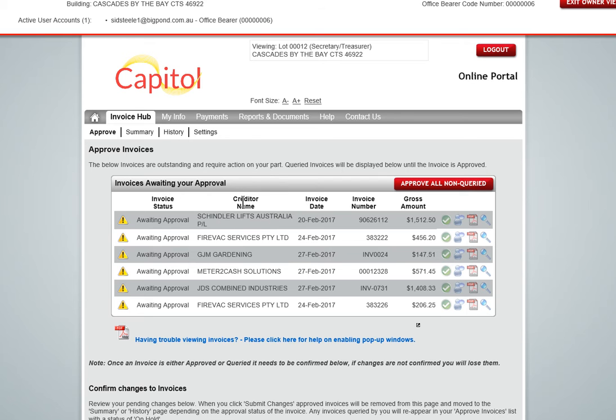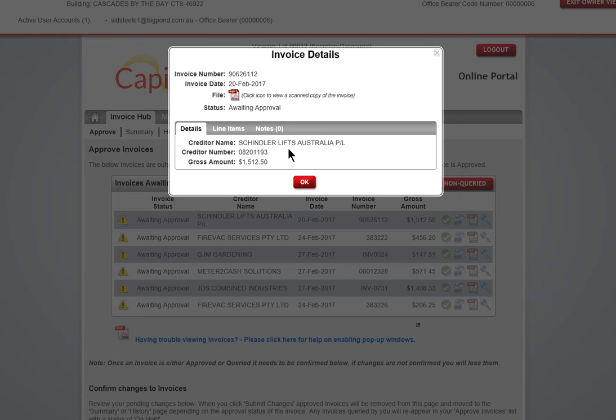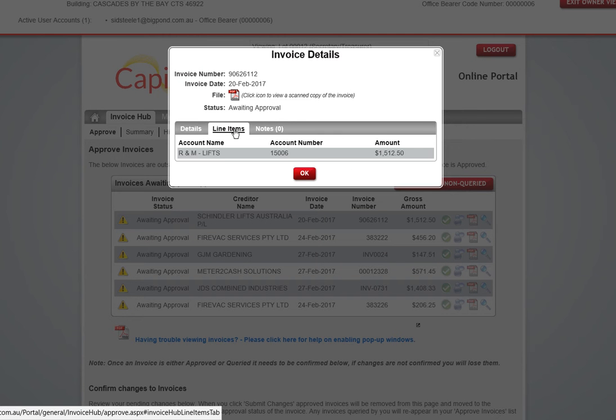The system will give you the creditor name, so that is the name of the company to which the money will be dispersed. It will give you the invoice date, the invoice number, and the gross amount of the invoice. For each particular invoice, you can click the blue magnifying glass, which will bring up the details that we have entered for that particular invoice. If you click the line items button, you will see where we've allocated that particular spending within the Body Corporate's budget. In this case, it's been allocated to repairs and maintenance lifts.